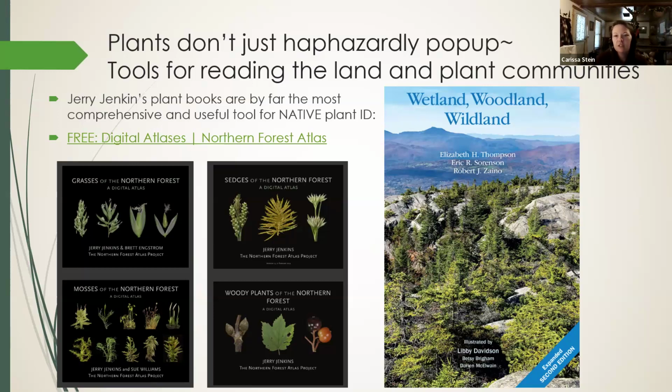These are listed, and I would also ask, in the chat, potentially pasting your favorite phone app for IDing plants. There's a whole host of them out there. I've heard all different types of preferences. Some of the shortfalls on some of them are when the leaves are off, also identifying grasses and sedges and mosses. And so these four books, you can find for sale, but you can also now get them free digitally.